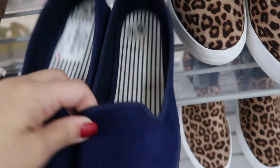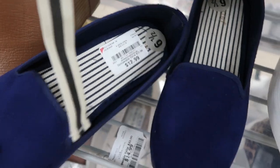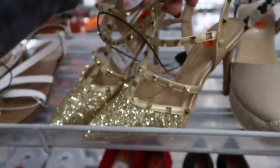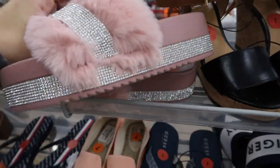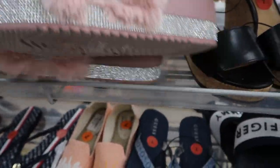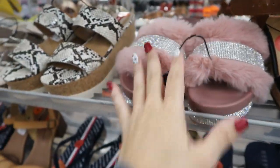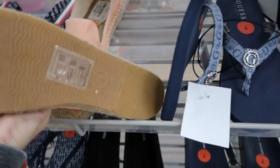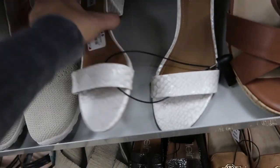Loafers from, I can't see the brand, but they're $12.99. These Catherine Melandrino heels are $24.99. I love the little studs. How cute are these little slides? They're from Bamboo. I'm really into the sparkle. They're $16.99. Here's some white Steve Maddens.